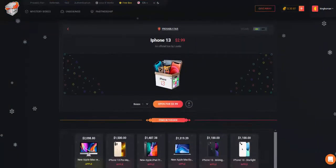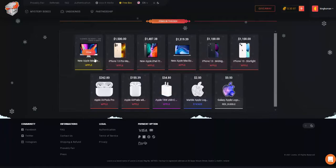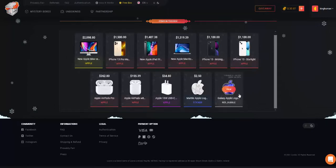If I wanted to open it and see what I have in my box, it would cost me $2.99. Now, we can look and see potentially what I could win. I could win this new Apple iMac for $2,000, but it goes all the way down to this 50-cent sticker. And I could win potentially anything in between.